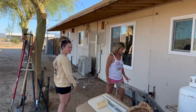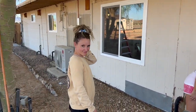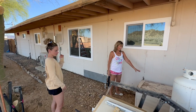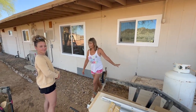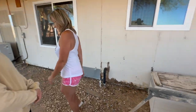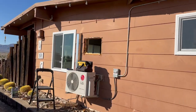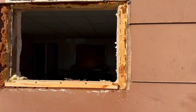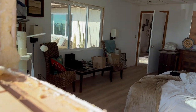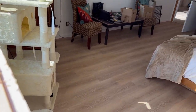Morning. What's happening over here today? We're painting the outside. But this does need to move at some point, Adam. It's not very nice behind. I know there's spiders. We're going to move this box. AC unit is out. Lola is trying to figure out a way to jump up.